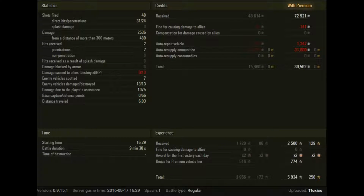We see that 48 shots were fired, 31 direct hits, 24 penetrations. It's a lot of rounds that went out there. He ended up with 2,536 damage, which is really rather well for this. We did make some money here, 39,000 credits. And he ended up with 5,934 experience. Outstanding numbers there.